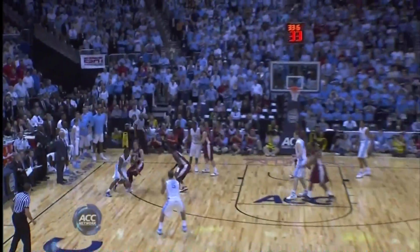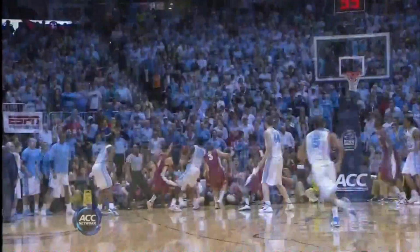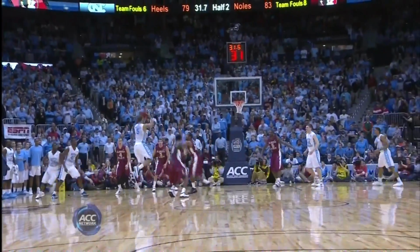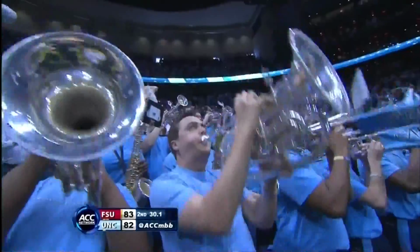Oh, I talk about bailing your team out. Harrison Barnes has been consistently short down the stretch here without any legs, but watch this again. The pump fake almost looked like he was just trying to buy a foul right there. Big time shot. North Carolina's down one, got the foul.